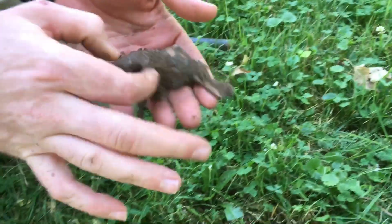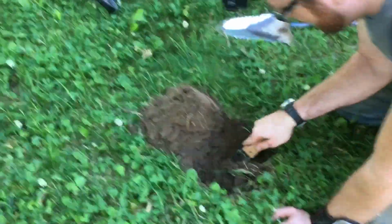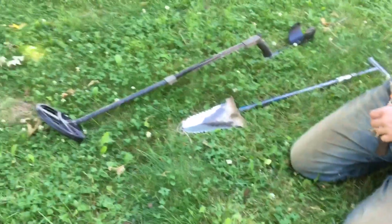Nice. It looks like it's copper plated too. The top, anyway. Copper and stainless, maybe. Copper plated. That is so cool. Copper and then plated over. I think it's pot metal and then they put a copper coating on it. That's pretty cool. Oh. Now I got my buckle right about there.